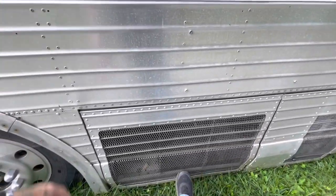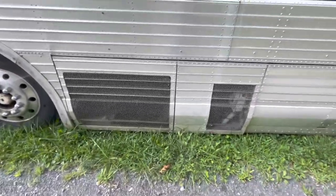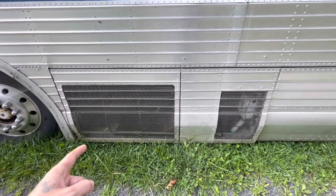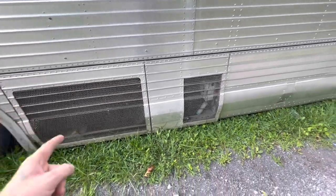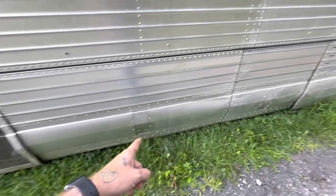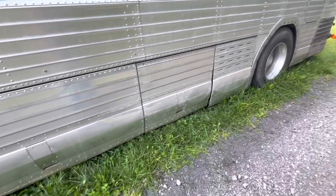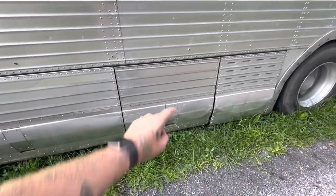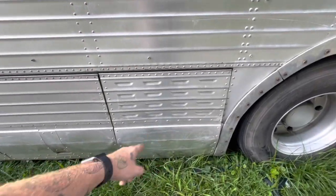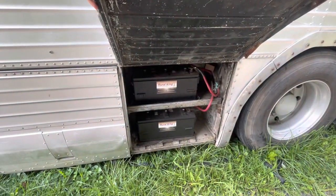This right here was the bay that the pony motor sat in to run the air conditioning. It will be housing an Emerald 3 Onan generator that came with the bus, and believe it or not, it did run. You have your cargo bays. I'm not opening that because it is plumb full of junk that we've pulled out and kept. But, you know, two cargo bays, plenty of room, battery access compartment. It takes two very large batteries to run this sucker.